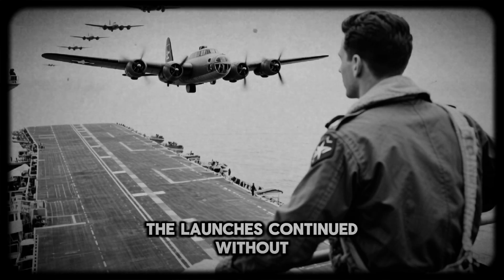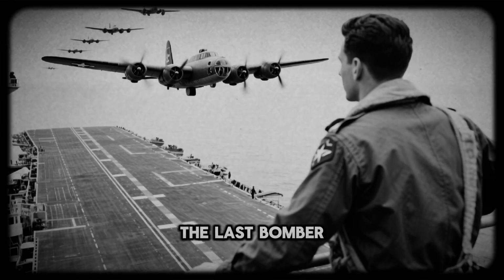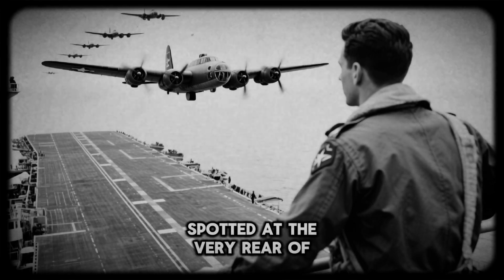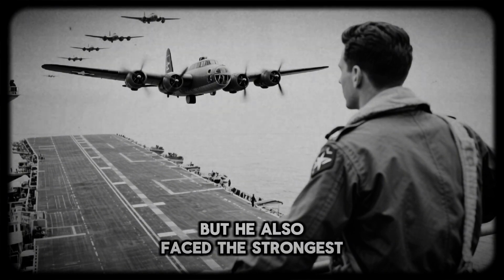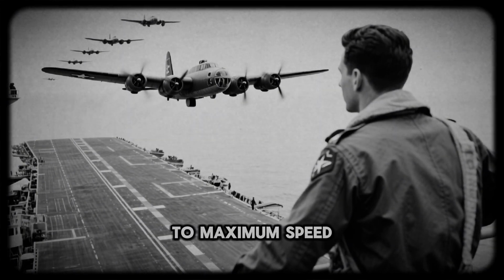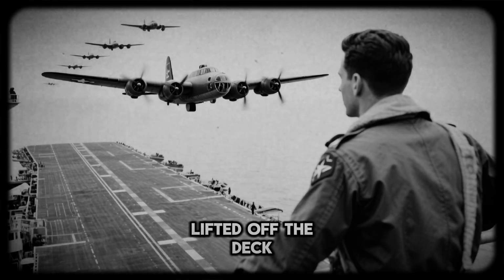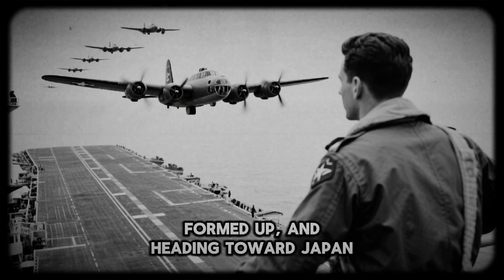The launches continued without incident until aircraft number 16, the last bomber, piloted by Lieutenant William Farrow. Farrow's aircraft had the longest takeoff run, spotted at the very rear of the deck with nearly 800 feet ahead of him. But he also faced the strongest headwind as the Hornet had accelerated to maximum speed. At 9:20 a.m., exactly 1 hour after Doolittle's launch, Farrow's B-25 lifted off the deck. All 16 bombers were airborne, formed up, and heading toward Japan.